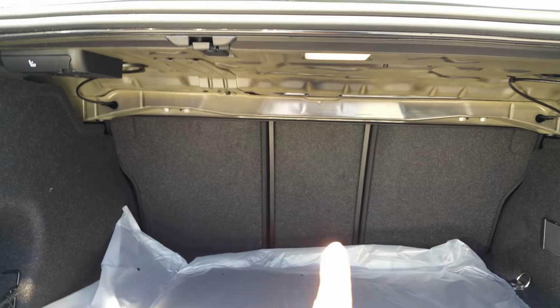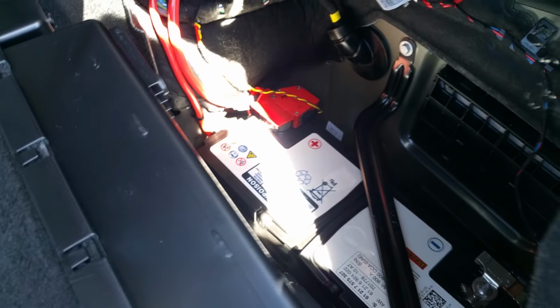Also, you can see the 40-20-40 split seat standard. Also, batteries back here for better balancing. They store it back here for you.